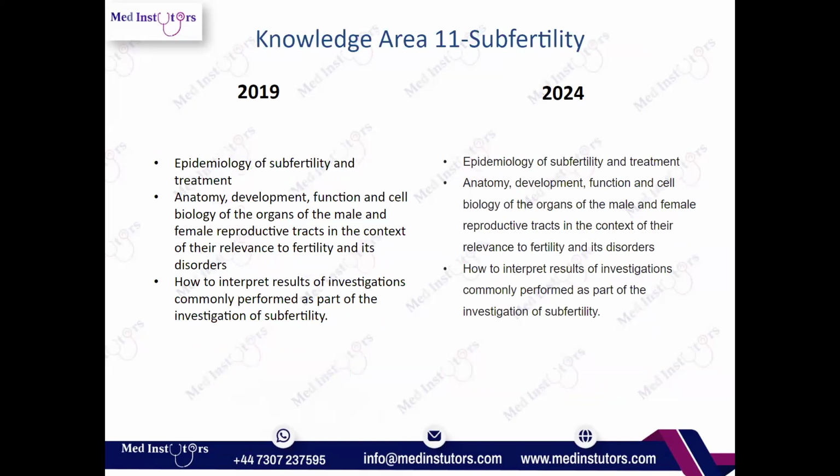Which leads to your next knowledge area, which is subfertility. In order to address subfertility issues, you should know the anatomy, development, function, and cell biology of the organs of the male and female reproductive tract in context to their relevance to fertility and its disorders. So just studying the female reproductive system is not enough if you want to address fertility. You should know the basics about the male reproductive system as well.